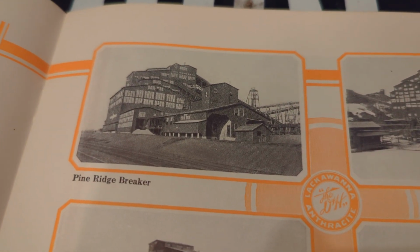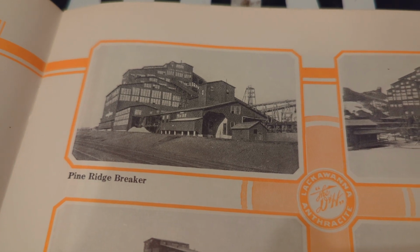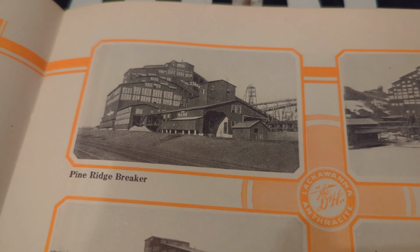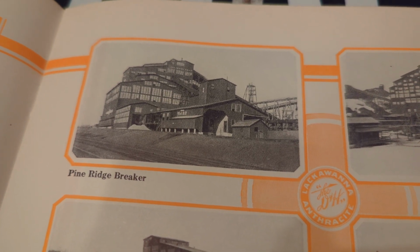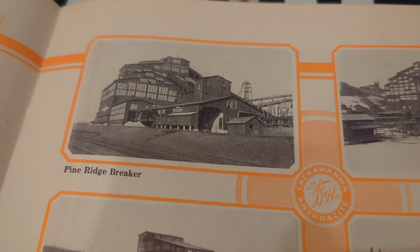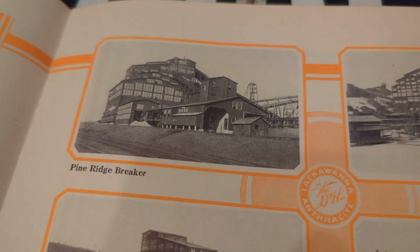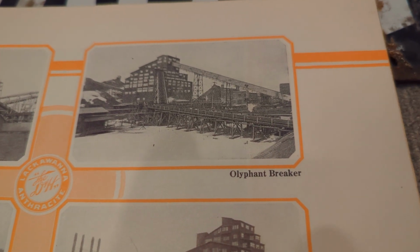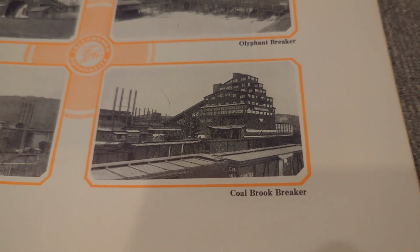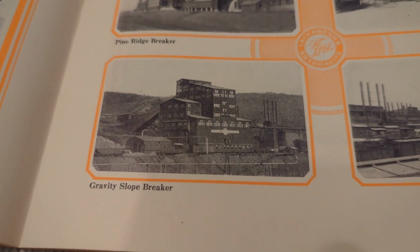Pine Ridge breaker. My best friend, his grandfather, and I believe his great-grandfather worked at Pine Ridge, and his great-grandfather, I believe, was seriously wounded. Half of his face was blown up pretty bad from a blasting accident that occurred underground in Pine Ridge. Elephant breaker. Coal Brook breaker. Gravity slope breaker.